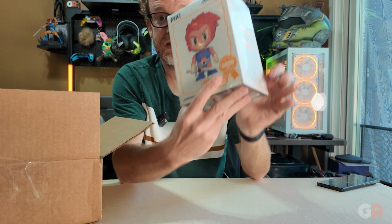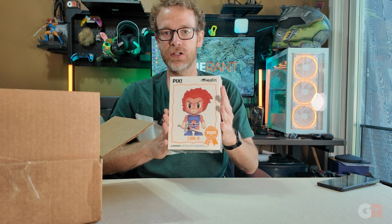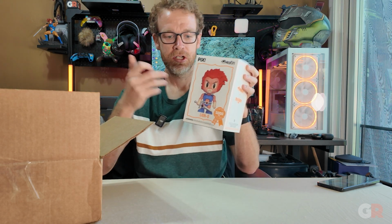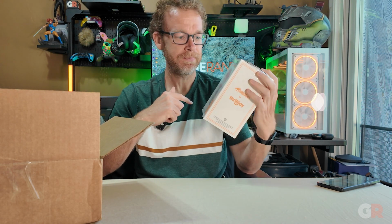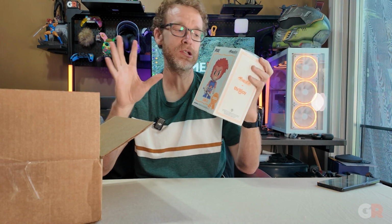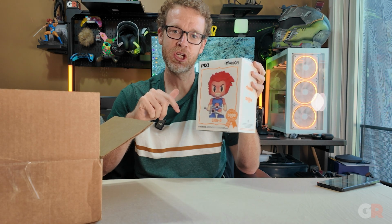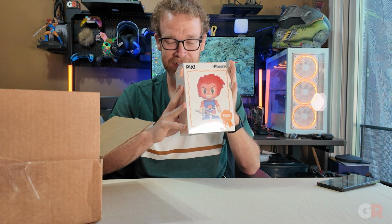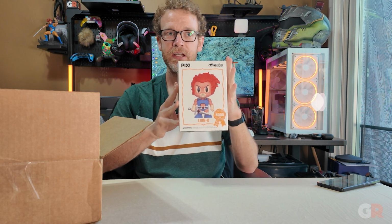What's cool about the Pix is if you're a super collector, they come with a certificate of authenticity. Shows that you picked this up. This is legit. I want to check them out. I've been a fan from afar of Thrilljoy's stuff, but I'm really excited to check out hands-on with this Pix. Dip my toes into that collectible scene.